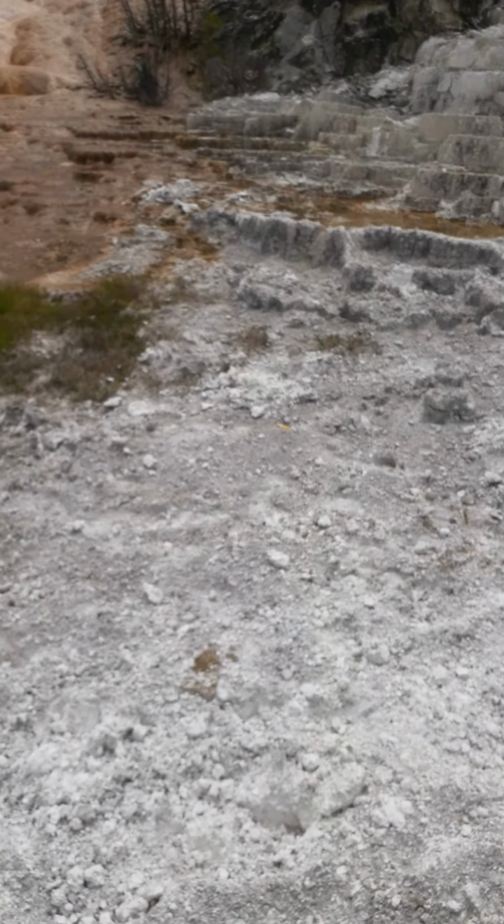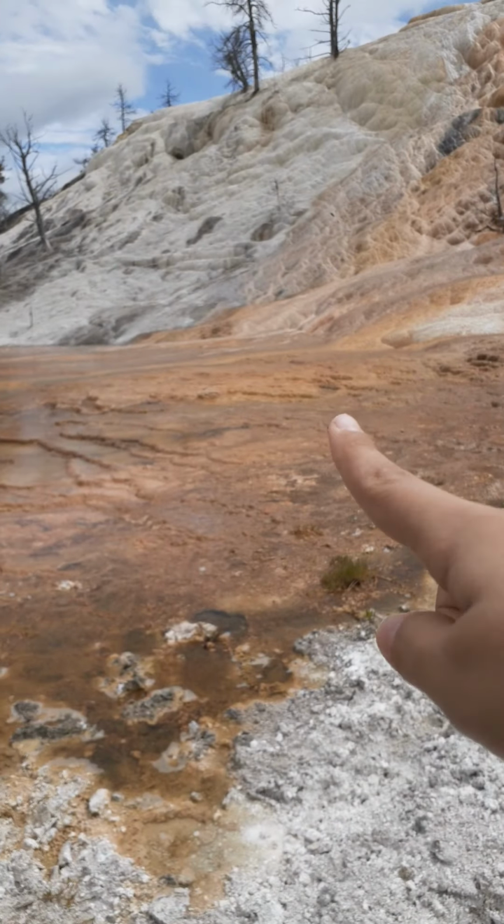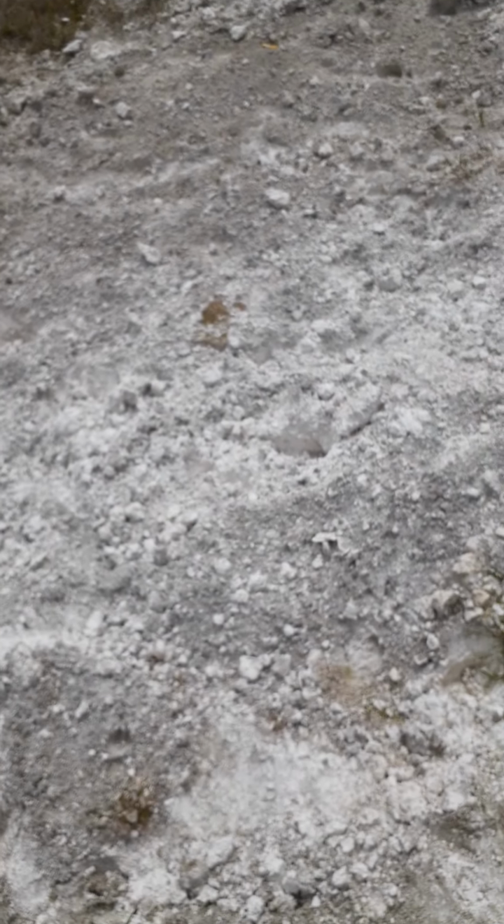It just smells like wet dog. It smells like wet dog over there. It smells like sulfur over here. It smells like wet dog over here.